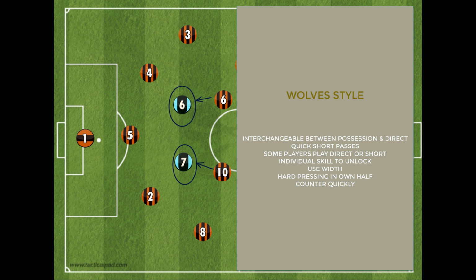Wolves plays a really interesting style of football, and in order for us to be able to try and make certain systems play like the way Wolves play, we need to understand what they are trying to do on the pitch. So they have various styles that are easily achievable by the team. The question is, can we do the same thing in Football Manager?